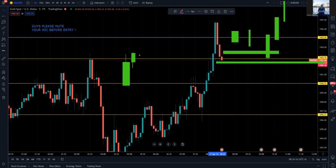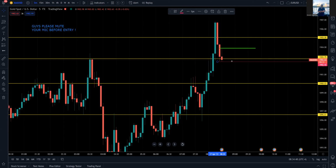Kerwin, if it forms support on 5 minutes and breaks the support, I'll give it a try. Yeah, you can give it a try using the stop loss on top of this candle, basically. Yeah, give it a try. You basically need one bullish candle. Let's say you get lucky enough that candle gives you a quick drop to this area right here.